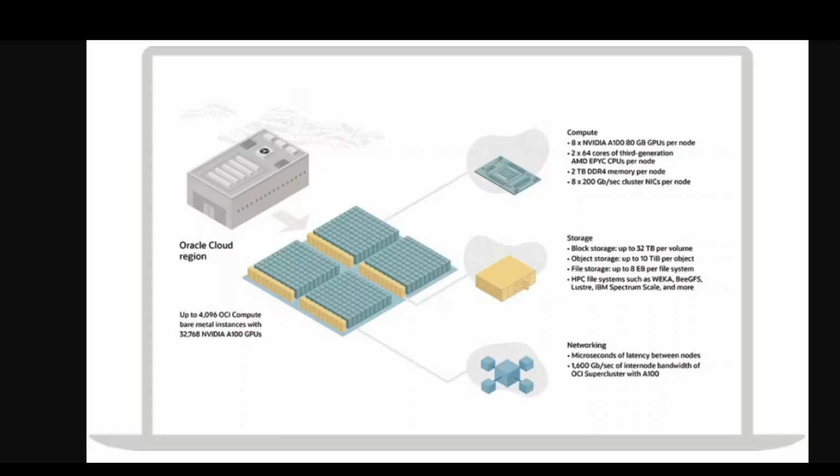For training LLMs at scale, OCI Supercluster provides ultra-low latency cluster networking, high-performance computing or HPC storage, and also OCI Compute bare metal instances powered by NVIDIA A100 Tensor Core GPUs and ConnectX SmartNICs, as you can see on your screen. I think this is fabulous, and Oracle is really a serious player when it comes to the next generation Oracle Cloud AI applications.